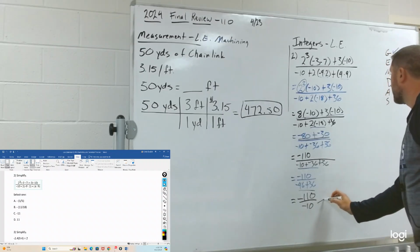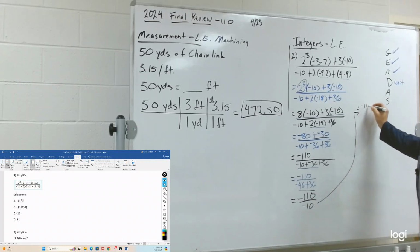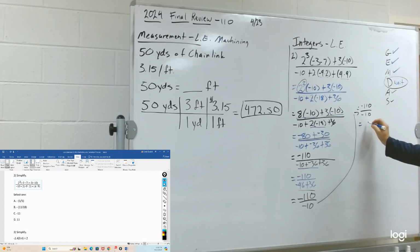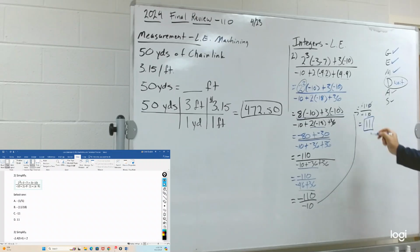All right, so I'm going to bring this up here because I'm kind of running out of room. So we're at negative 110 over negative 10. All right, so we did our adding and subtracting. So now we're going to do our dividing. Negative 110 divided by 10 is going to make a positive 11, because negative over negative, that's gone. You can divide them both by 10 or reduce them both by 10. That's going to leave you with 11 over 1, which is just going to be 11.